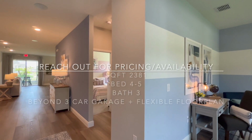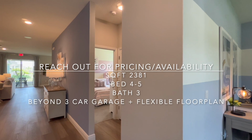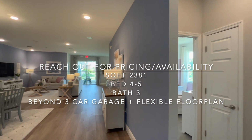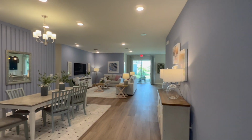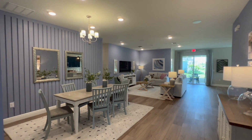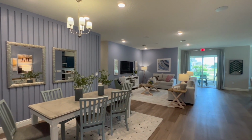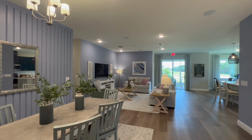So this home is going to give you 2,381 square feet under air, 4 bedrooms and a den that can be converted into either a 5th bedroom or a separate living room like you'll see in this model. You get 3 bathrooms, and although this is considered an open concept, it's not just one big box. You have clearly defined spaces for the dining room, living room, and a breakfast nook.